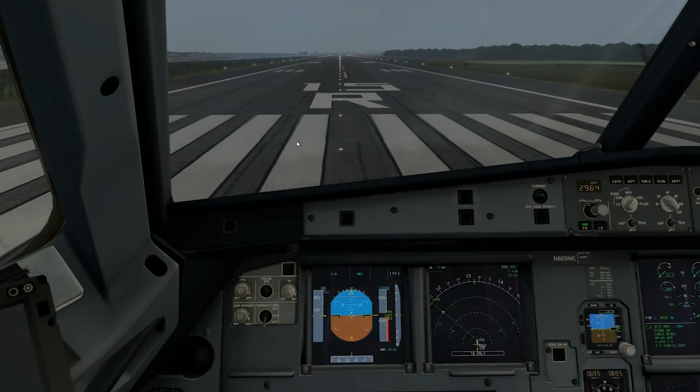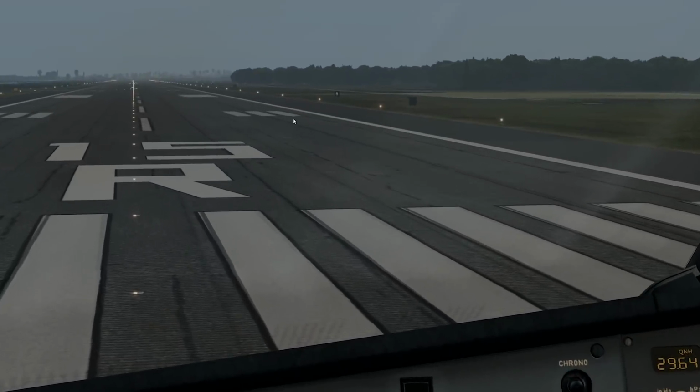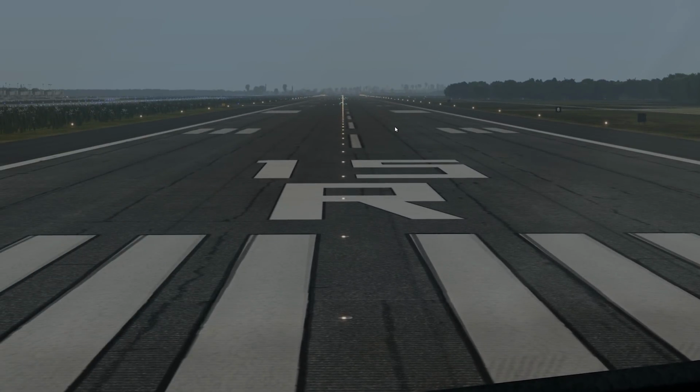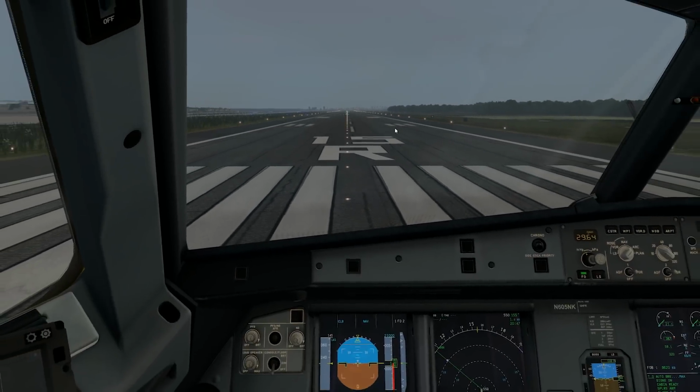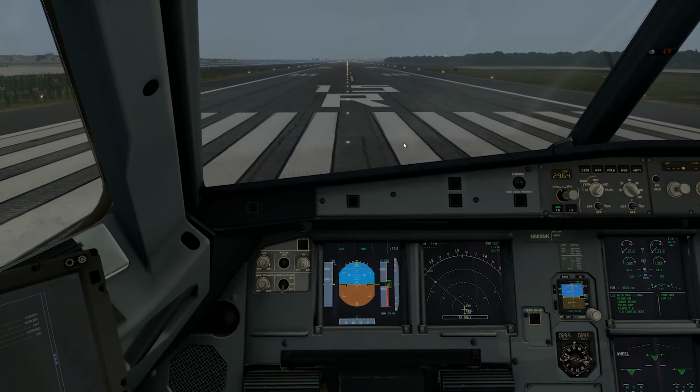All right, while we're all lined up here on 15 right, waiting, I did change our QNH, which is our altimeter setting, to 29.64 to the local. Winds are 140 at 9 knots, waiting for him to cross downfield. Once he crosses 15 right there, we will be ready for takeoff. So just a few more moments here, and we'll be on our way.